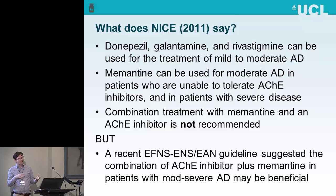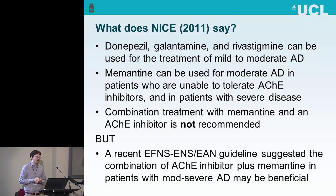There has, however, been a recent European guideline, so this is separate from NICE. It's essentially a European Confederation of Neurologists who have looked at all the up-to-date information on combination therapy with cholinesterase inhibitors and Memantine. And they found some weak evidence, so bear in mind it's weak evidence, it's not stonking stuff, but it's weak evidence that there may be some mildly beneficial effects of using dual therapy in people with moderate to severe Alzheimer's disease. So it's more of a suggestion of a benefit rather than a frank, this is a wonder combination.